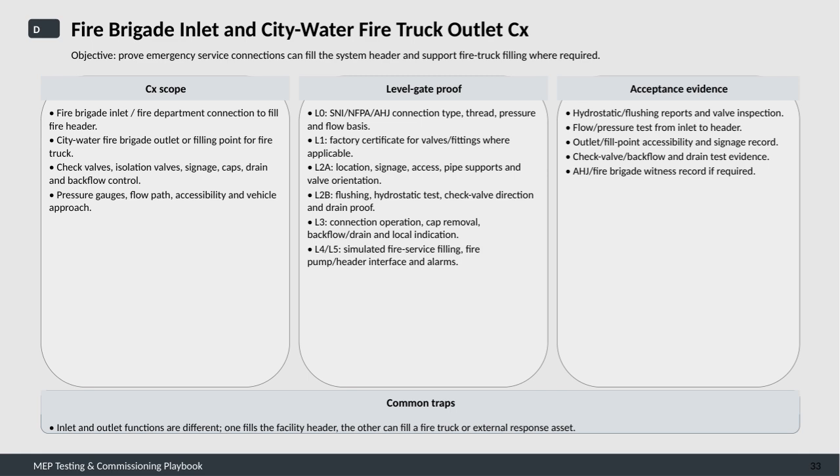The scope of commissioning includes verifying the fire brigade inlet and city water fire brigade outlet or filling point for the fire truck. We need to check all associated components such as check valves, isolation valves, signage, caps, drains, and backflow control mechanisms. It's also critical to assess pressure gauges, flow paths, accessibility, and vehicle approach to ensure everything functions smoothly during an emergency. We follow a detailed level gate proof approach.